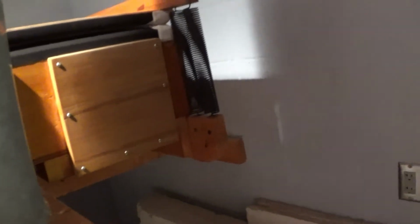So this is the organ blower itself. It's a very large motor. And it, like I said, it spins, builds up pressure into this bellows here, which then fills up this reservoir. And this reservoir then goes ahead and feeds up into the organ itself.